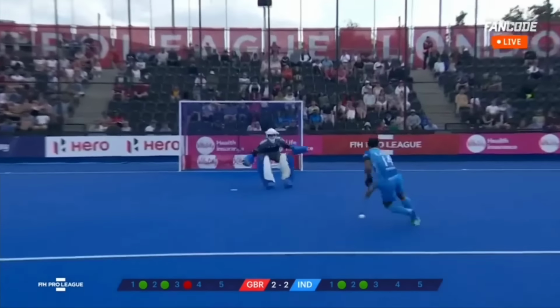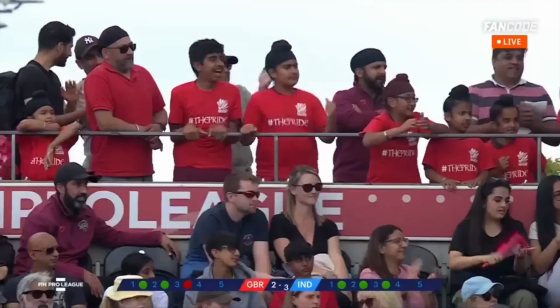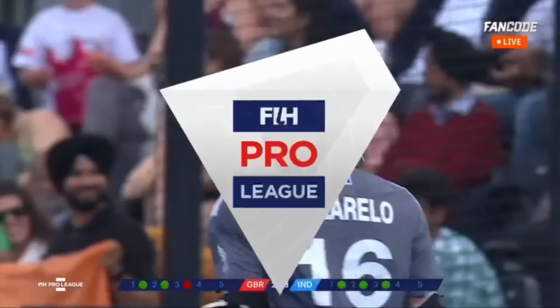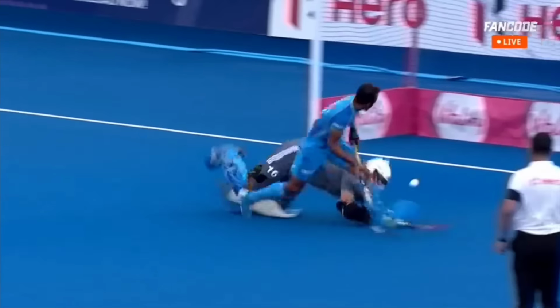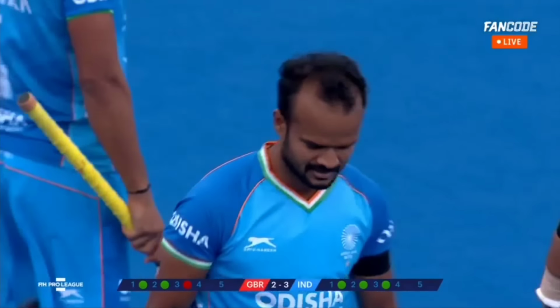Lallet to give India the lead. Lallet twisting, turning, yeah, just too quick with his hands. Lallet coming in, he's just moved Mazzarello nicely, taking him left to right, and then Mazzarello can't get down. He's a big goalkeeper, gets his hands down, but Lallet's gone close to his feet.